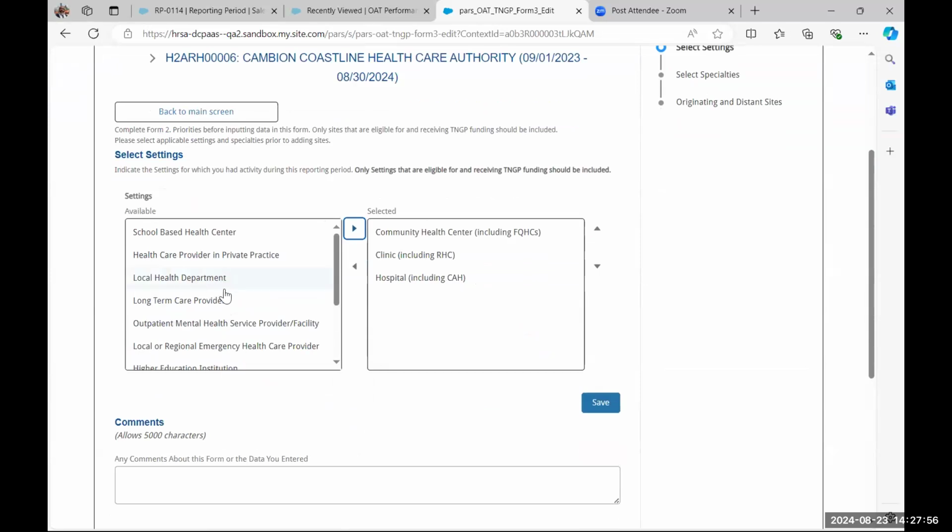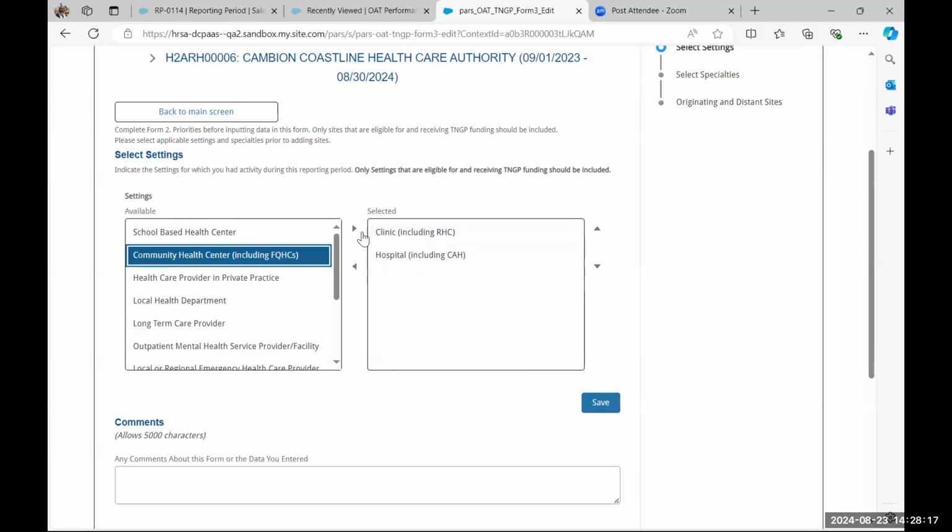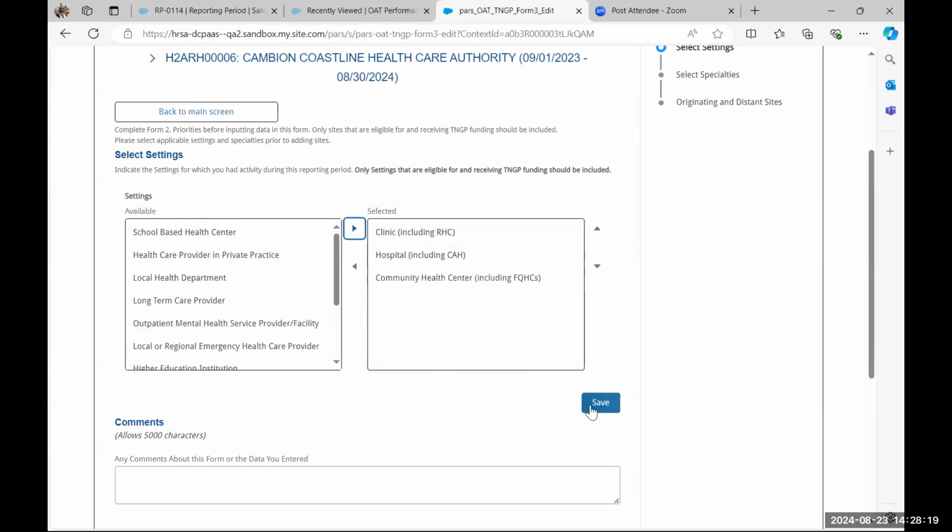Once you have moved all the settings over that you want in the selected list, then you click the save button. You have to click the save button in order to save what you've just done in this table for the settings and what you've moved to the selected list. If you want to take something out of the selected list, you can move it back using the other arrow. I'm going to go ahead and put this back, and then I'm going to save.